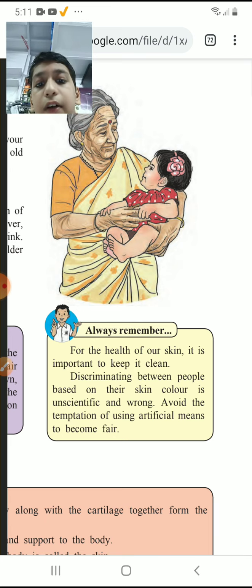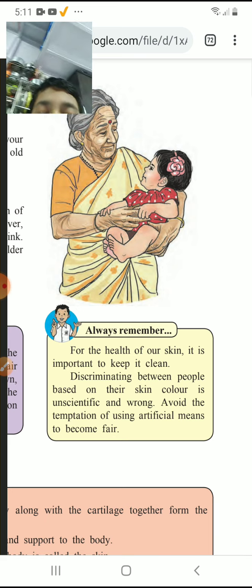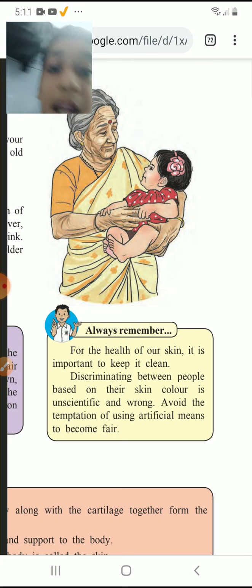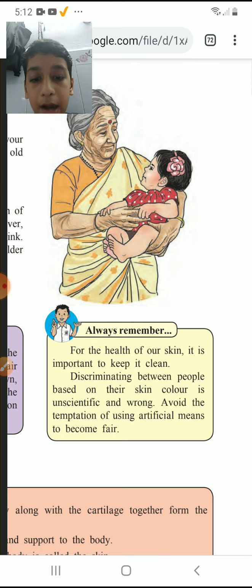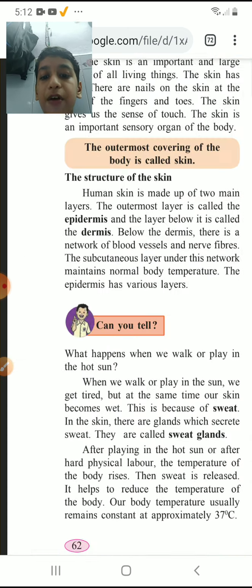Always remember, for the health of our skin, it is important to keep it clean. Yes, for your health, you should always keep your body clean. Discrimination between people based on their skin color is unscientific and wrong. Avoid the temptation of using artificial means to become fair.